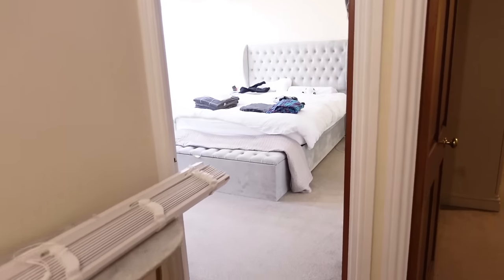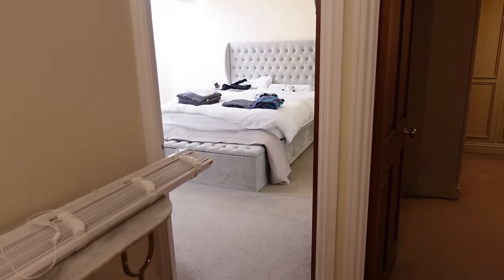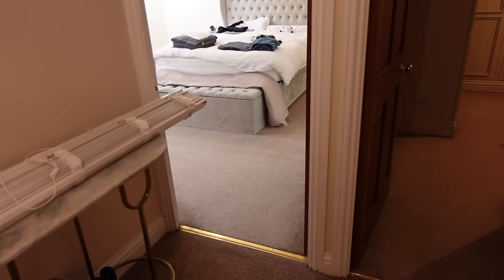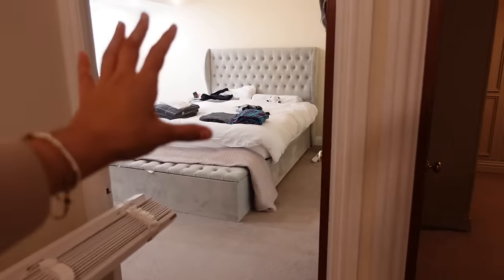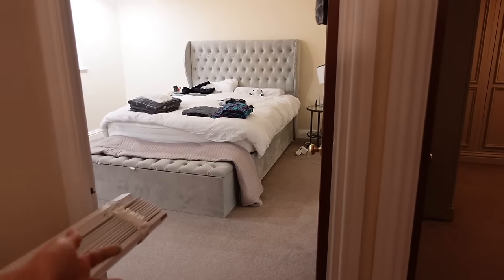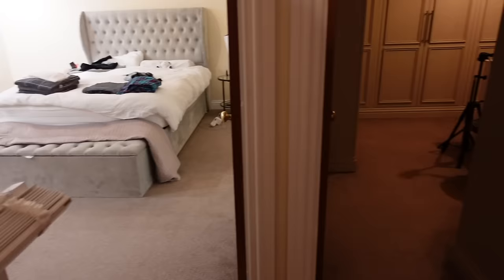So this is how our bedroom looks. I mean, this isn't going to really look that different because we've got no decor in there. The carpet will just be a little bit lighter. We do need to take down that bed, like the headboard and ottoman, and we need to kind of shift everything from room to room when the carpet fitter is doing his thing.